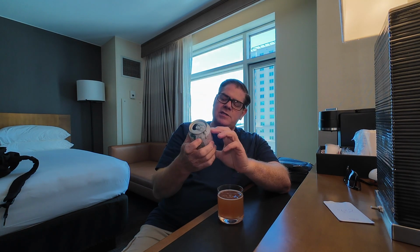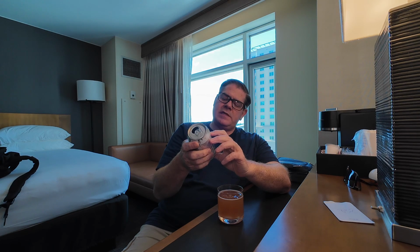Now, the beer is obviously not out of date. I actually bought this. It says that you should drink this by 2/6/25. This is the end of June in '24. So this should be good.